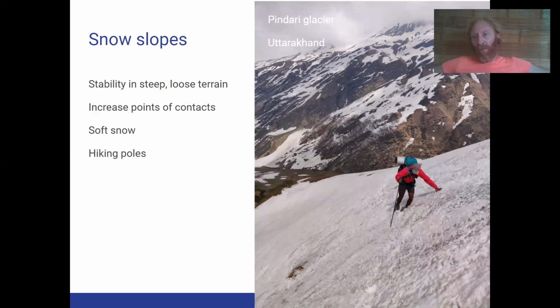Hiking poles will be the most diverse gear set because it basically increases the points of contact, where a human being only has 2 points of contact while standing and only 1 point of contact left while walking. This becomes obviously a problem if you go across steep terrain or very volatile, slippery terrain.